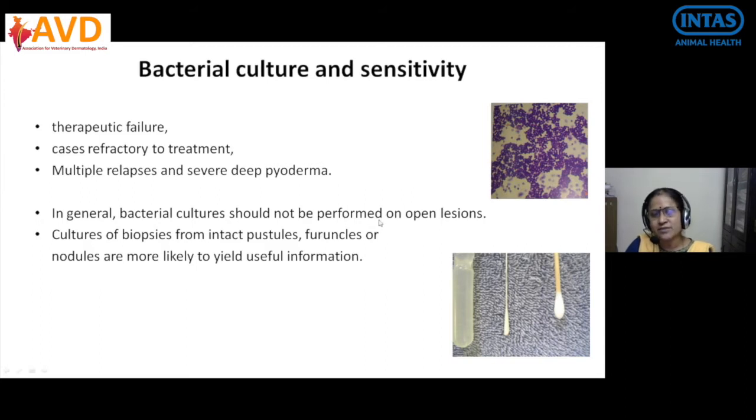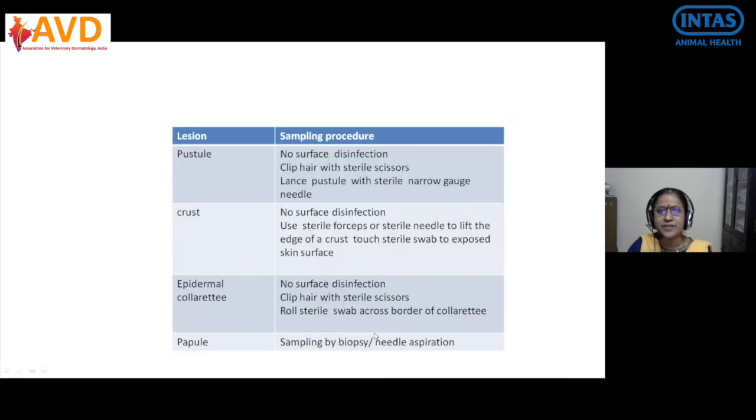And most of the time, culture should not be performed on an open lesion. For example, if there are papules or pustules, you need to select an intact papule or pustule for taking the sample. You can collect from pustules, furuncles or nodules, which will give more information. This is the gram-positive cocci, numerous grape-like clusters. It's a common bacterium, Staphylococcus. Mostly for the swab used for bacterial culture, instead of the normal swab, it is better to go for a thin culture tube swab, so that even from a small papule or nodule you can collect material without contamination from other sides.